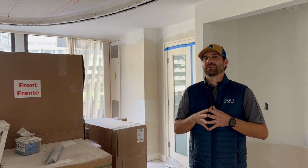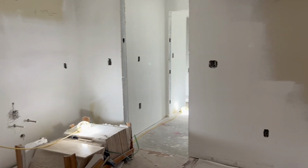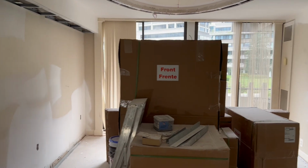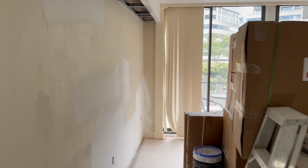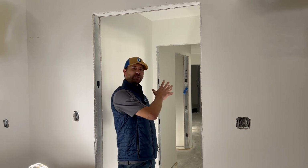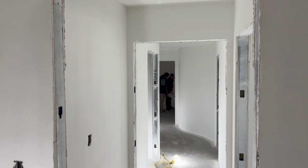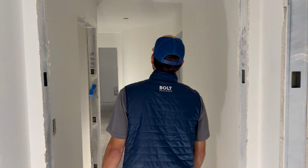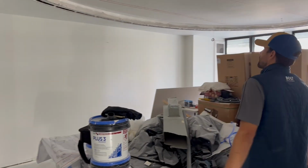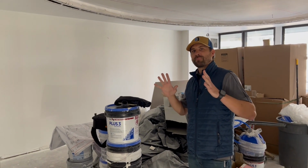Their old master bedroom is turning into more of a living room storage area with a wall of bookshelves and storage areas. I'm standing half in one unit, half in another unit. This is where we broke through to create one space out of the two. This is their master bedroom.